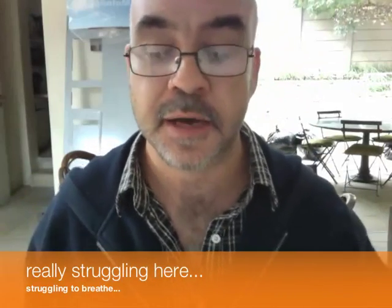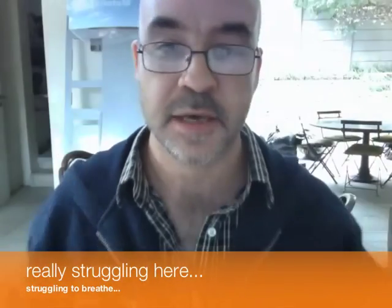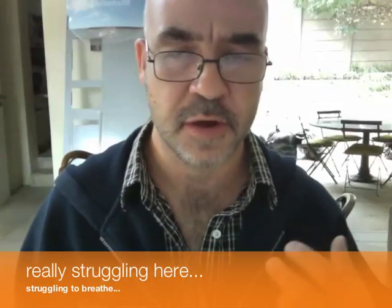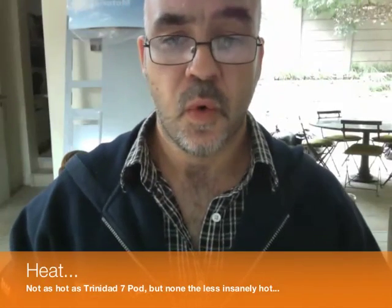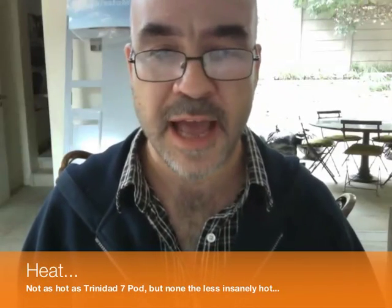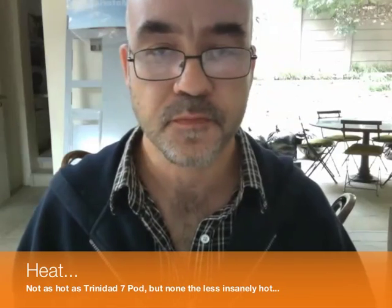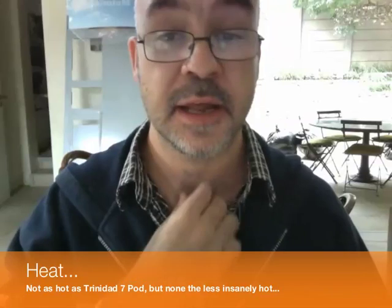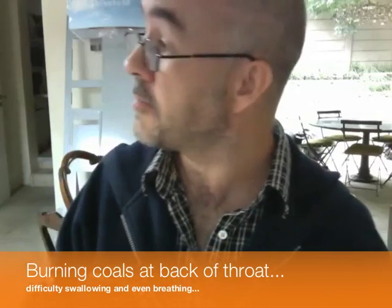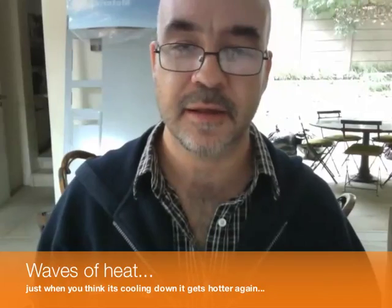As you can see, I am going red. Eyes are beginning to water, as they would do. That heat is really kicking in. It is at the back of the throat now. That typical 7-pod kind of heat at the back of the throat. Not quite as severe as I experienced with the Trinidad 7-pod. That heat is really catching me at the back of the throat, making it quite difficult to swallow and to breathe. But that having been said, not quite to the same level as the 7-pod, although now that I've said it, it's really kicking in at the back of my throat.